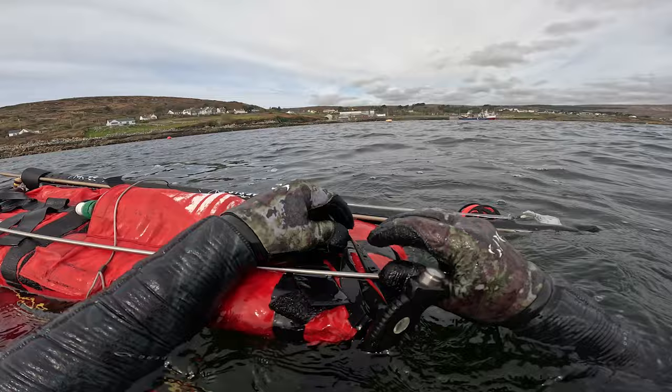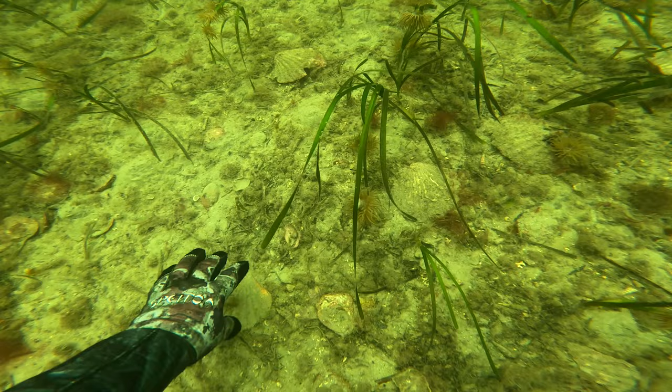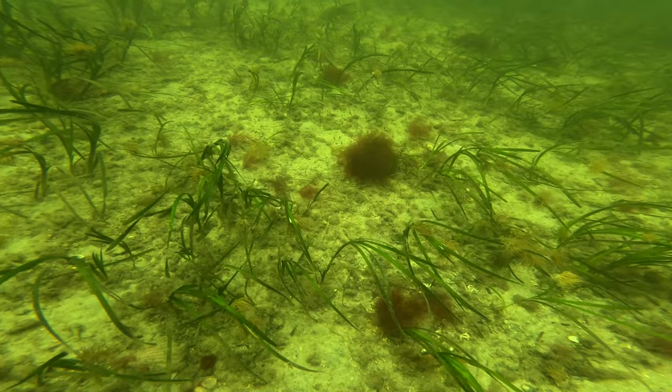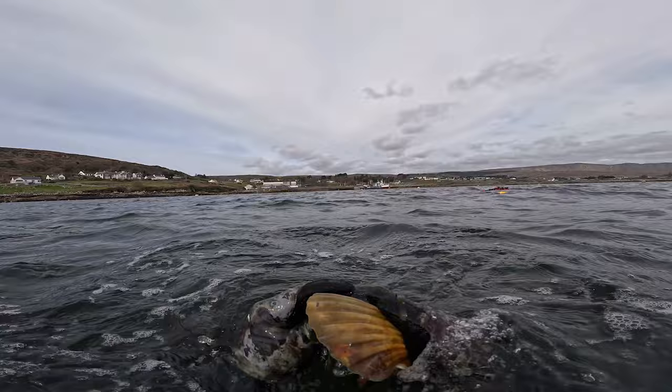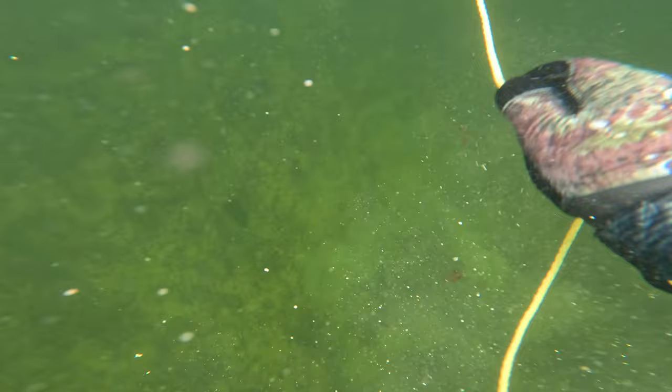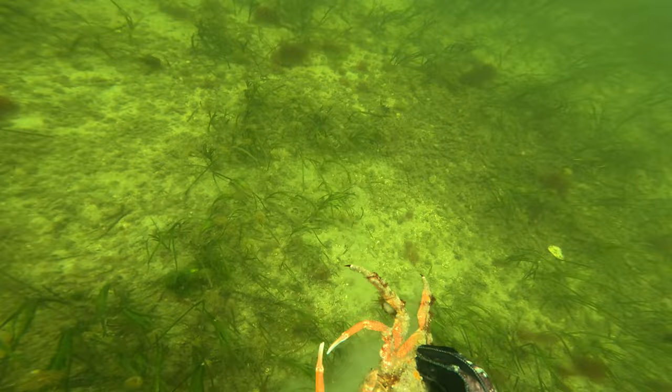Around this time of year, the spider crabs start to come in from the deeps. So I was keeping an eye out to see if we could find any of these really cool looking creatures. But I had to stay focused on the job at hand and see, can we nab a few more of these scallops. So as I dove down again, something caught my eye. My first spider crab of 2023. Now I didn't keep this fella, but it was nice to see them.